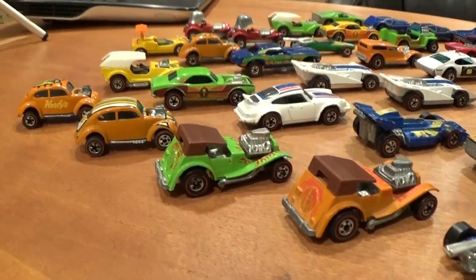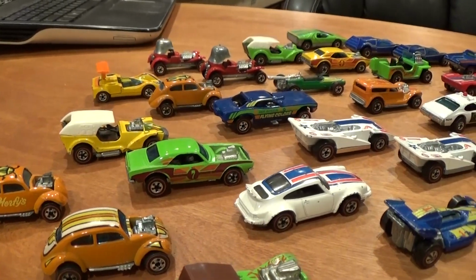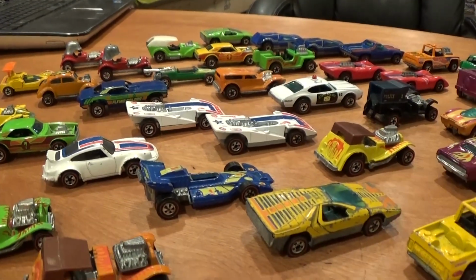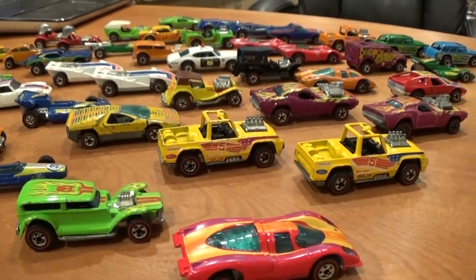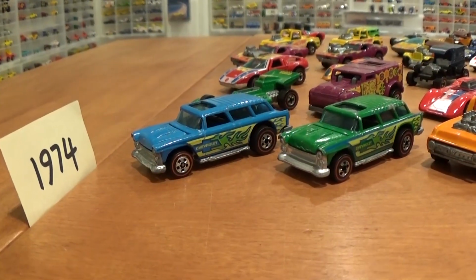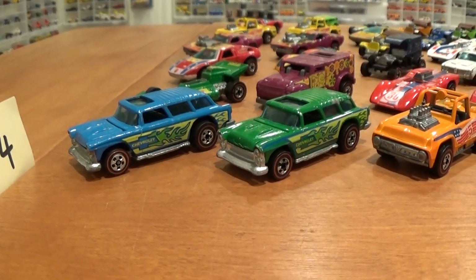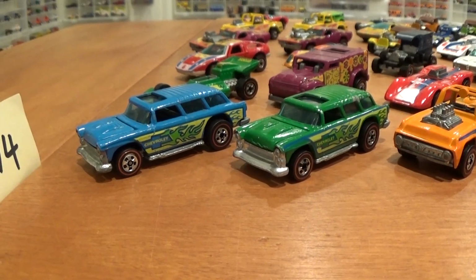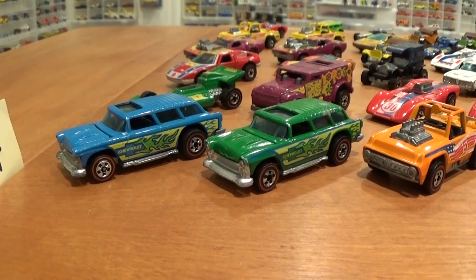So we'll look at the prices I paid for some of these cars, and that might still be reflective of current values. I would say they're probably even more valuable now as more and more people collect these and use tools such as eBay to find them. I've got the cars displayed for you in alphabetical order as per their names from Hot Wheels. The first two you're looking at, the blue and green station wagons, are the Alive 55, also known later on as the 55 Chevy Nomad.